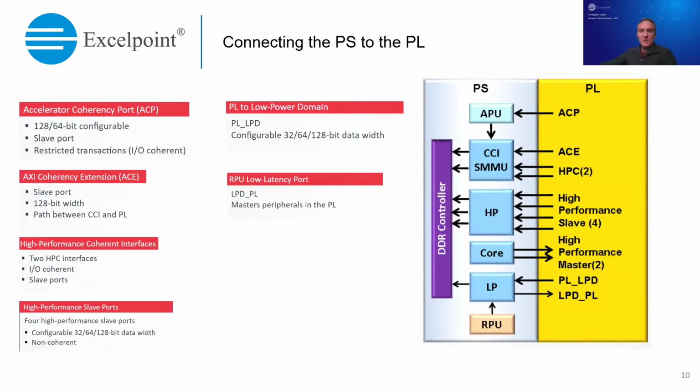Four high-performance slave ports are configurable as either 32, 64, or 128-bit data widths. They're non-coherent ports, which drive directly into the DDR controller and are also best suited for moving large blocks of data between the PL and the DDR. Two PS master ports can be driven from both the APU and the RPU. These ports are configurable as 32, 64, 128 bits wide, and they're intended to drive just slaves in the PL. The PL to low power domain data path is also configurable as either 32, 64, or 128 bits wide, and they enable masters in the programmable logic to access resources in the low power domain, such as the I/O peripheral block.